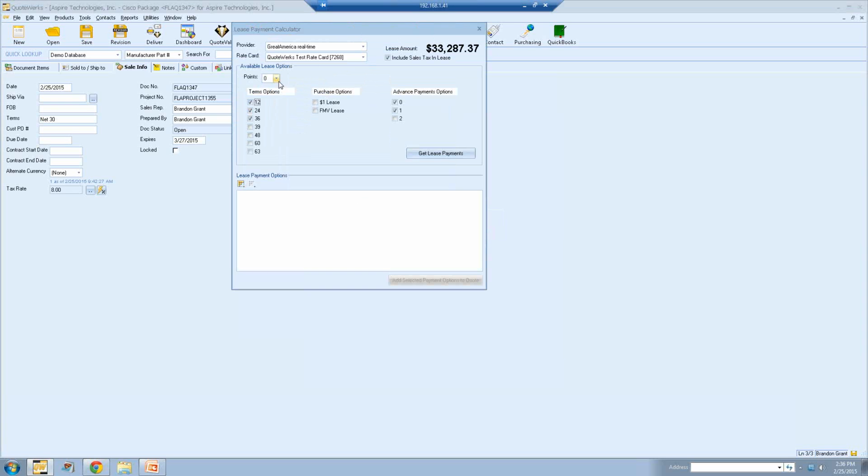You can see I have my different options, so I can choose points. So if it's 0 or 1 all the way up to 8, I can select that. And then I need to select options. You'll see there's term options, purchase options, and advanced payment options. You need to check at least one under each of these 3 categories. So if you don't, it'll actually pop up a message saying, hey, you didn't select, like in this instance, I haven't selected a purchase option yet. So you do need to make sure you select that.